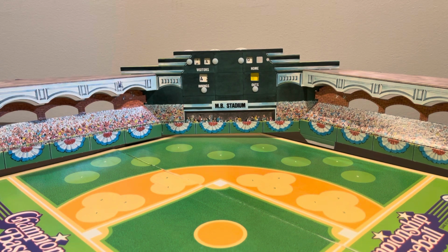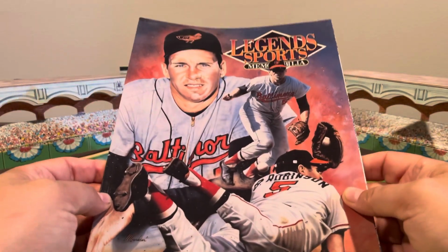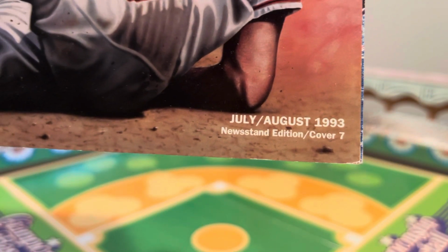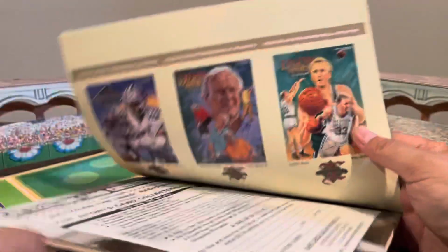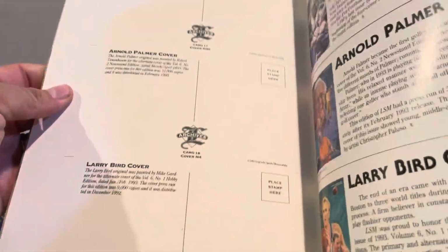So I talked a second ago about Legends Magazine. I want to show off a couple of them. This is in line with the trivia question today. So Legends Magazine, they don't make it anymore. This is from July and August of '93, cover number 7. And it was great artwork, obviously. And the magazine is just full of information about the hobby at the time. And it came with a couple things. It came with these postcards. This is the way the postcards looked that year. If you look on the back, they were made to be postcards, place the stamp here and all that. But it also had a bunch of cards in it.